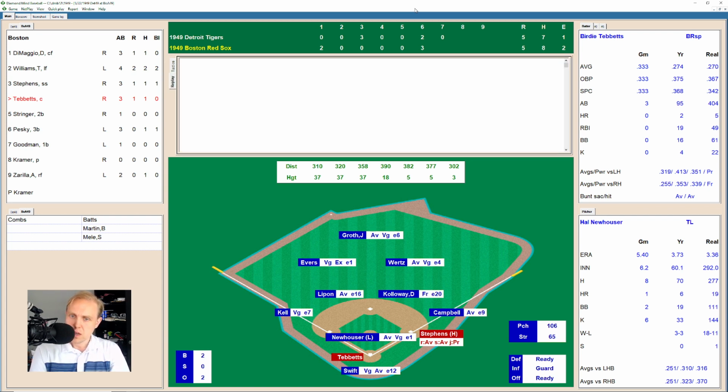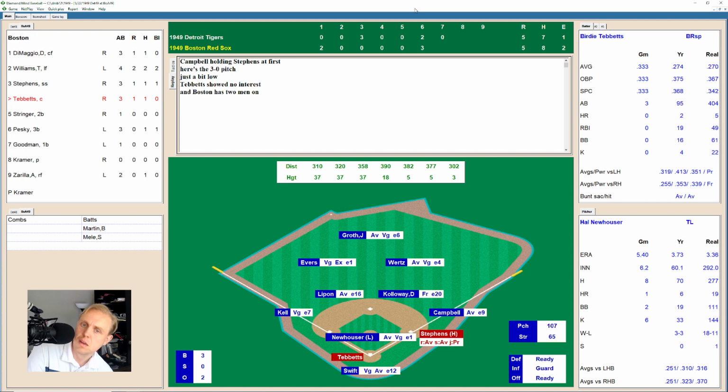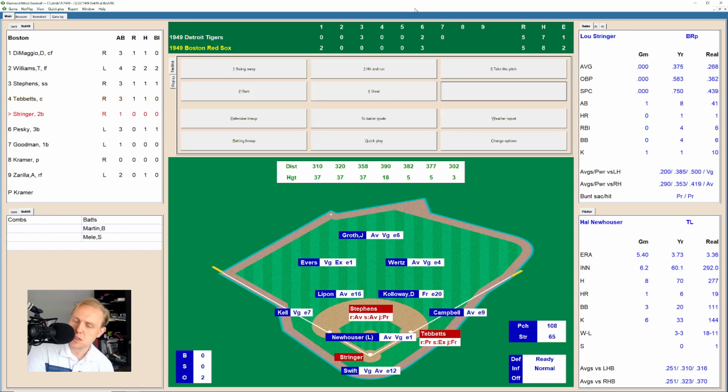2-0 now the count on Tebbetts, and that fastball's high, and it's 3-0, and he's going to take this. And Tebbetts didn't even budge at that one. So you know, on Diamond Mine, if you haven't played it before, you see this choice number 5, take the pitch. You can tell your hitter to take the pitch. Sometimes he'll swing anyway, very, very rarely. That's what we just did there with Tebbetts, and that brings up Lou Stringer.